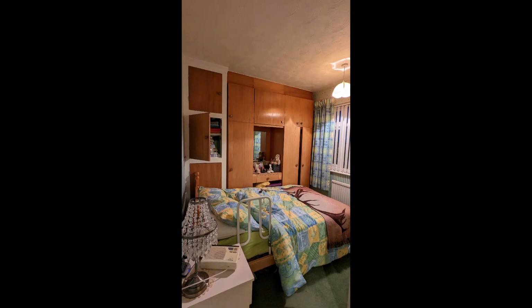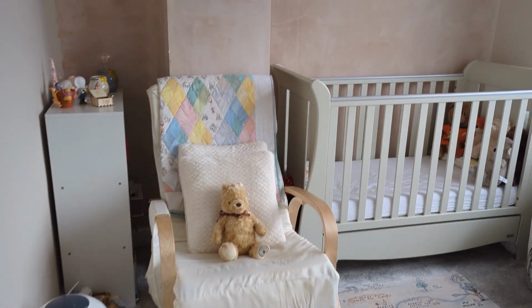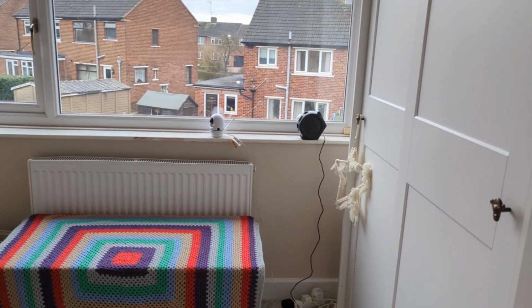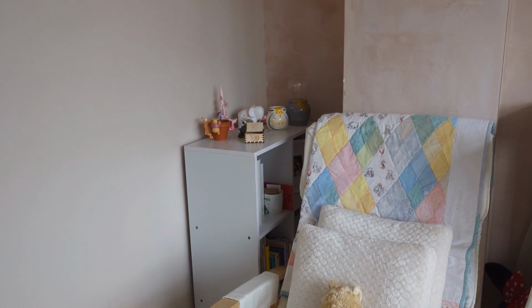This was the bedroom before with the built-in wardrobes again, but we completely ripped those out. We just need to wallpaper that back wall. But this is my daughter's room. We stuck with the Winnie the Pooh theme and I just adore it. I can't wait for her to grow up in this room.